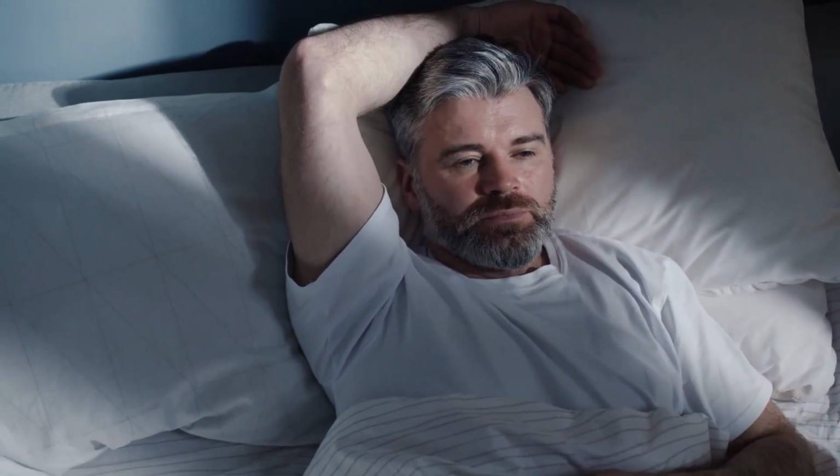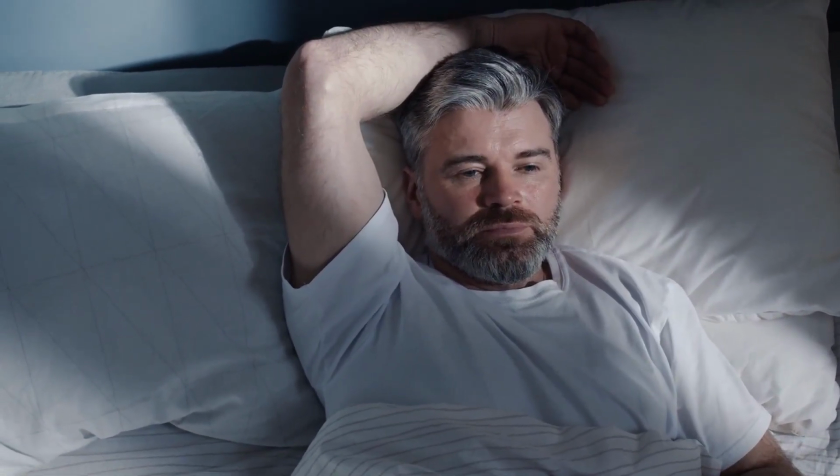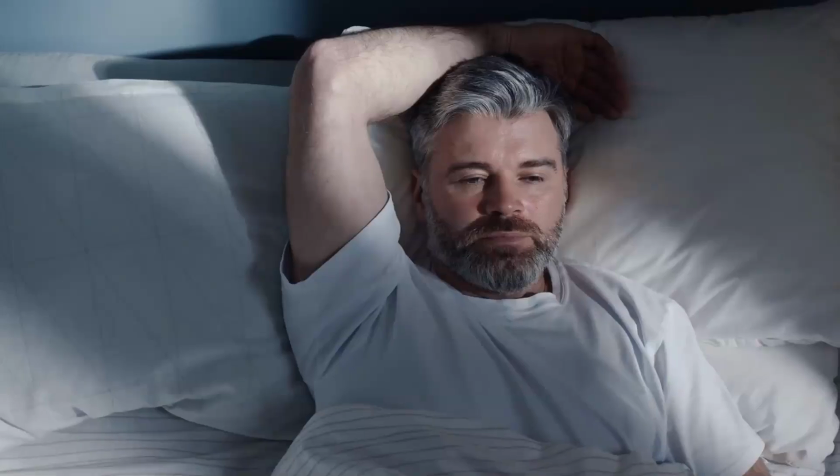Now let's contrast the case of the 32-year-old woman with delayed sleep phase with another case. This was a man that I saw who was in his 60s who kept waking up around 4 a.m. That was his terminal awakening, and then he wasn't able to go back to sleep. He would fall asleep easily around 8 or 9 p.m., but he was waking up too early. So is this insomnia? Is this early morning awakenings? Well, in this case, he actually had advanced sleep phase disorder.